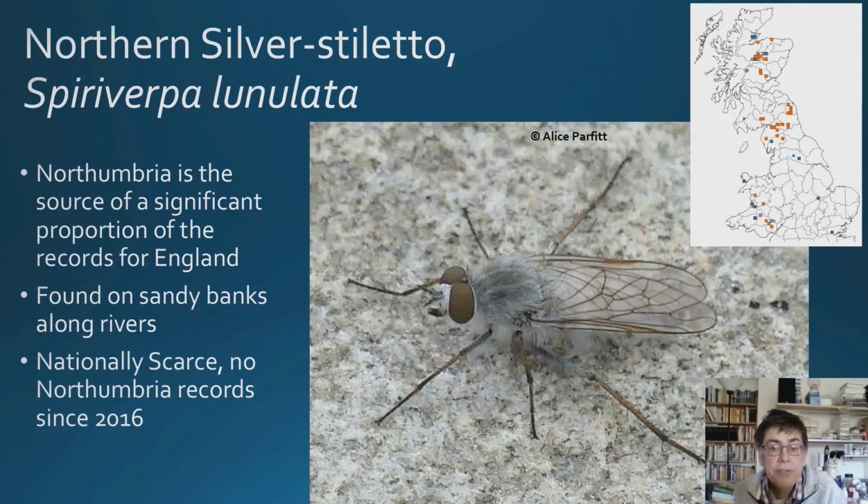The northern silver stiletto is one of the stiletto fly family, and it is found in Wales and Scotland, but within England quite a lot of the records have come from Northumbria in the past, although again I've got no records at the moment since 2016. This is a specialist of sandy banks along rivers and within river channels where you get those sort of sandy sediments, and it would be a fantastic species to go out and look for again along some of the Northumbrian rivers. And the records are all up on the NBN Atlas, so you can check exactly where they've been found on there. And a rather attractive fly.